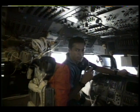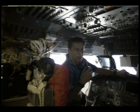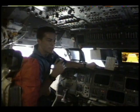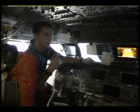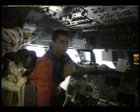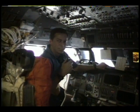Good morning from the flight deck of Discovery. We're in final preparations for our rendezvous with MIR, which will occur in a couple of hours. We'll initiate the final portion and enter the checklist here in a couple of hours. I thought I'd float around the cockpit and show you a little bit about what we'll be doing in the next 4 hours.